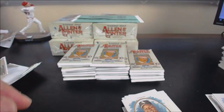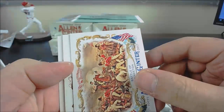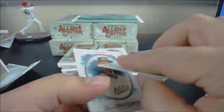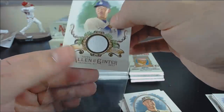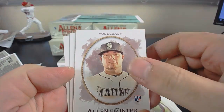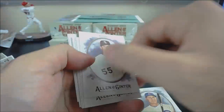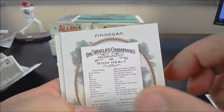Dale Svum, sorry. 88 Topps Rediscovered. Battle of Princeton. Julio Urias, jersey relic for the Dodgers. Matt Strom, black mini, short print, number 313 for the Royals. Arenado, what a day. Murphy, base mini, Nats. Vogelbach, short print rookie, Mariners. Ryan Healy, base mini rookie for the A's.